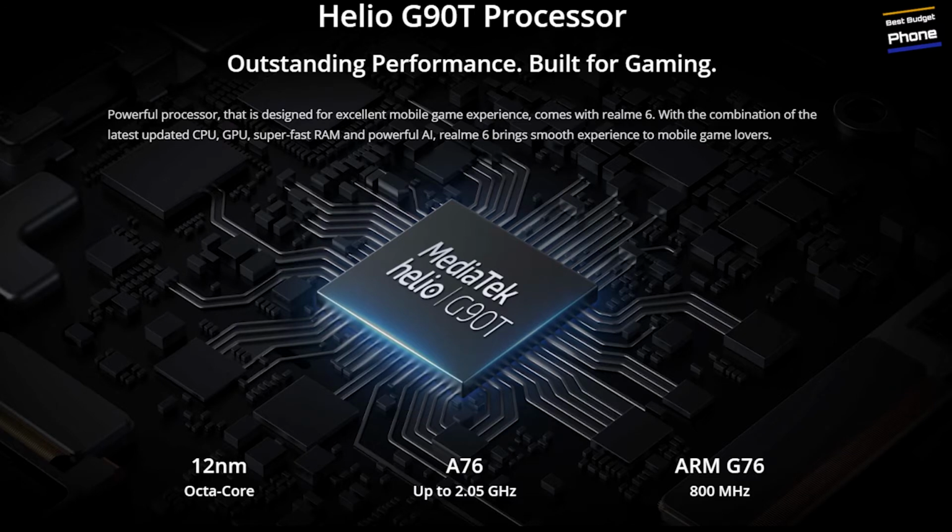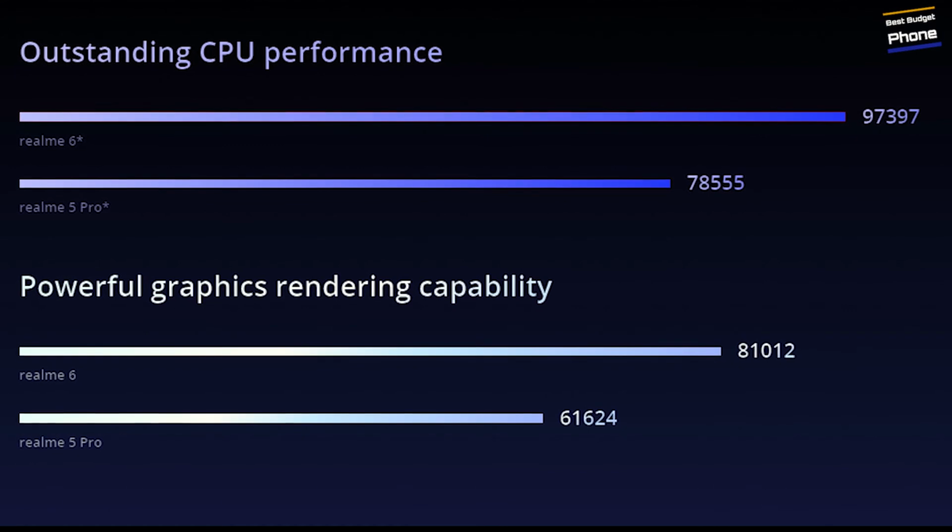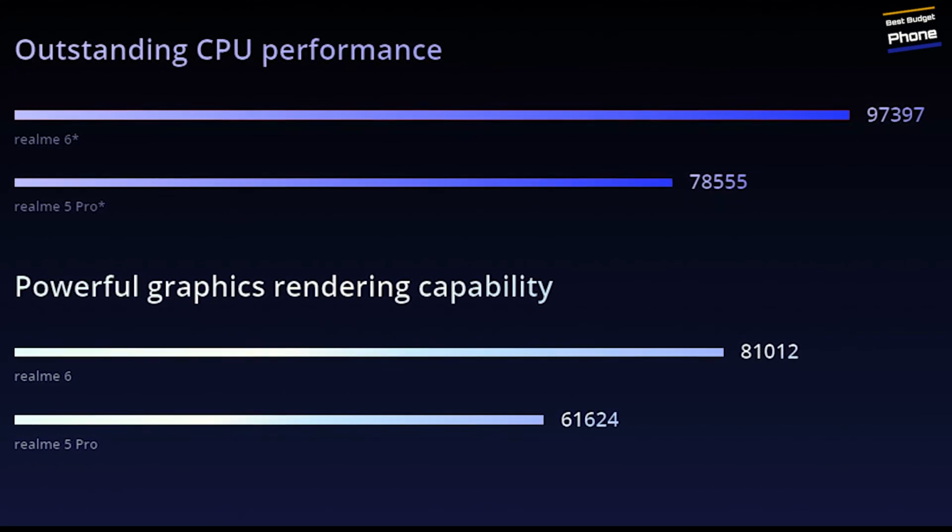Processor. Helio G90T processor. Outstanding performance. Built for gaming. Powerful processor, designed for excellent mobile game experience, comes with Realme 6. With the combination of the latest updated CPU, GPU, super fast RAM and powerful AI, Realme 6 brings smooth experience to mobile game lovers. Outstanding CPU performance.